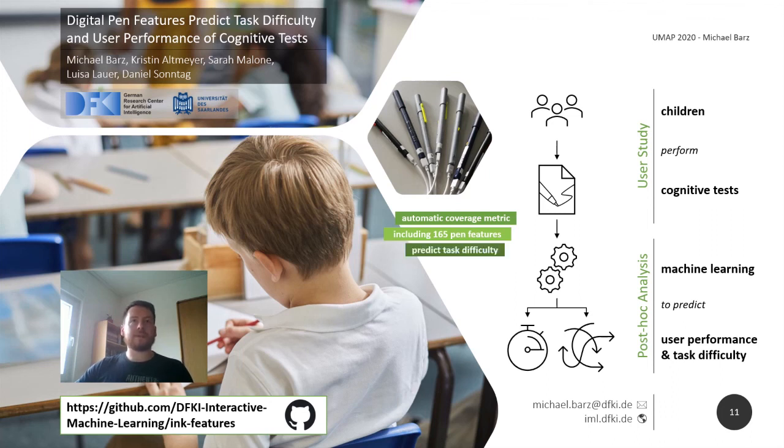Third, we can successfully predict the task difficulty and the completion times, in particular when staying within a task, but also for joint model training. And our proposed feature selection works. Unfortunately, we could not find a model that effectively predicts the coverage of the SON tasks.